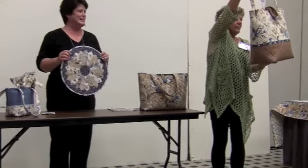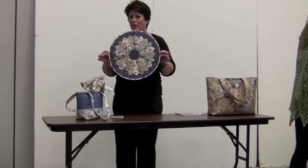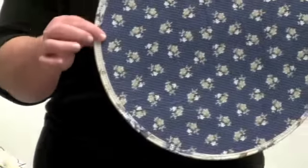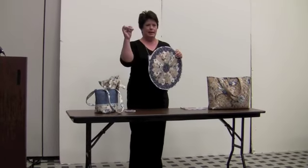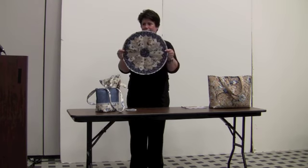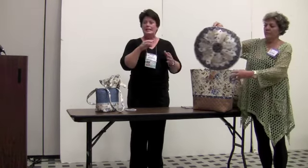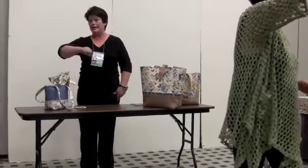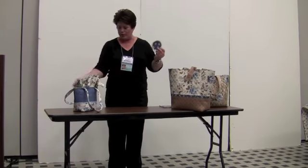She then went and did the very traditional Dresden plate. We all have our favorite way of making it. There are numerous tools out there. And she used the Bosal dual-sided fusible interfacing, already pre-cut to size. So she created the Dresden plate first, stitched it to the background fabric, and then just adhered it with a hot iron on both sides. And she made companion coasters to go with it.